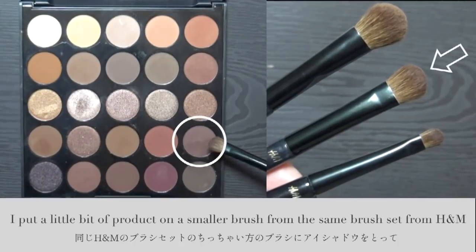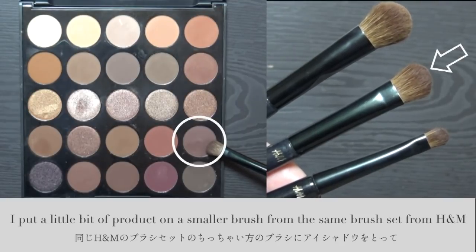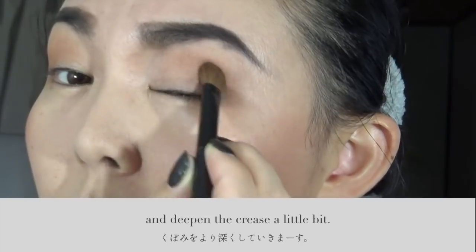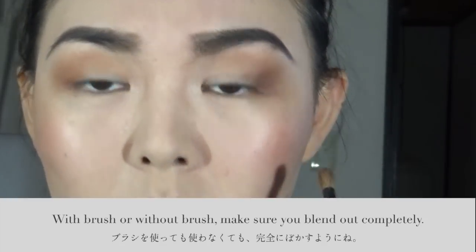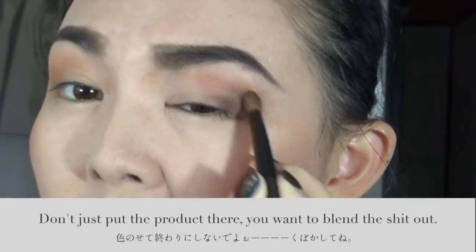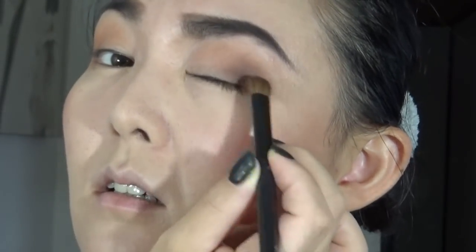I put a little bit of product on a smaller brush from the same brush set from H&M, and I'm gonna deepen the crease a little bit, with brush or without brush. Make sure you blend out completely, not completely, like beautifully. Don't just put the product there. You just want to blend this out.